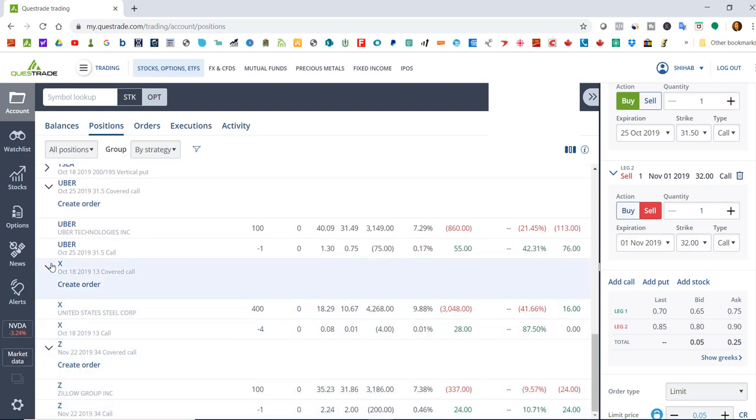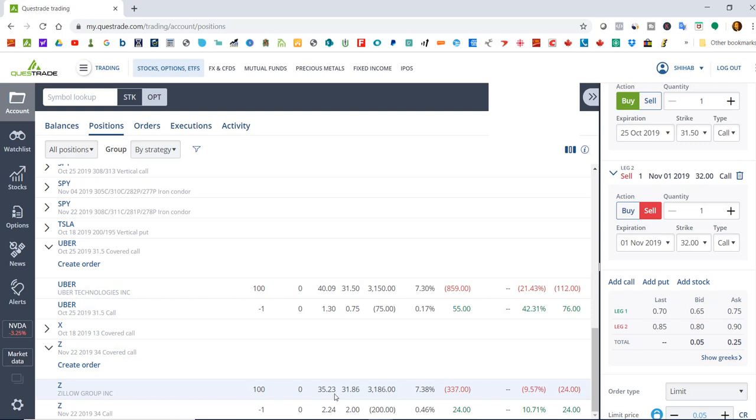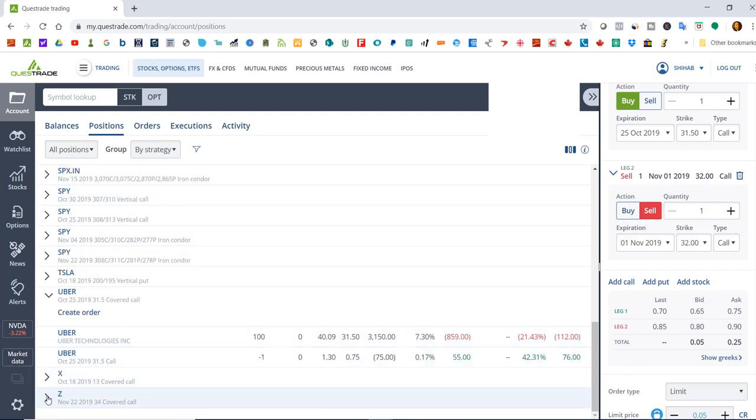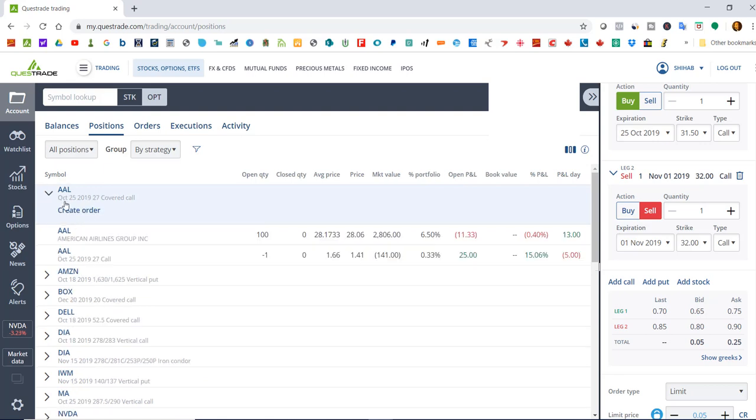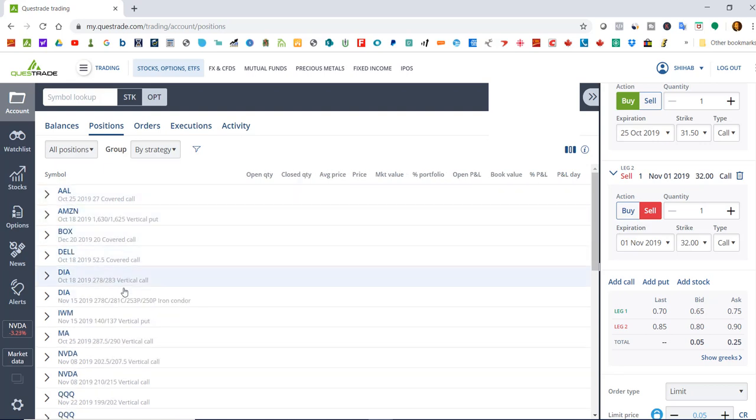Zillow, I rolled over the call option. My initial strike was $34, so I'm okay losing the stock at $34. So I rolled it over till November 22nd at a 34 strike as well, collecting, I believe, about $190. So not bad. So doing okay with Zillow, bad with United States Steel, bad with Uber, good with Dell, bad with American Airlines, but pretty okay with the credit spreads.